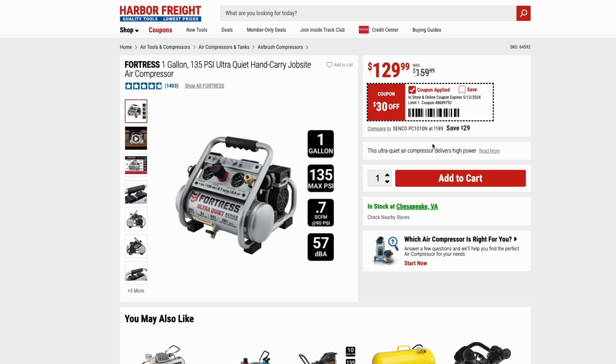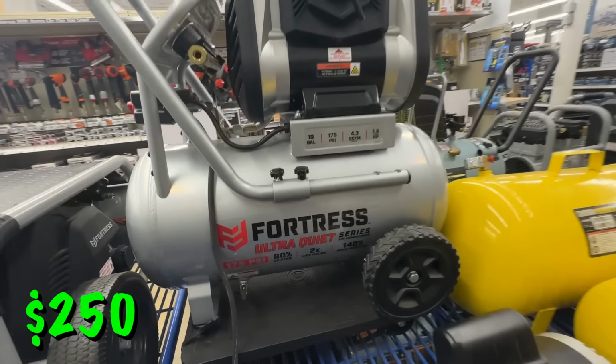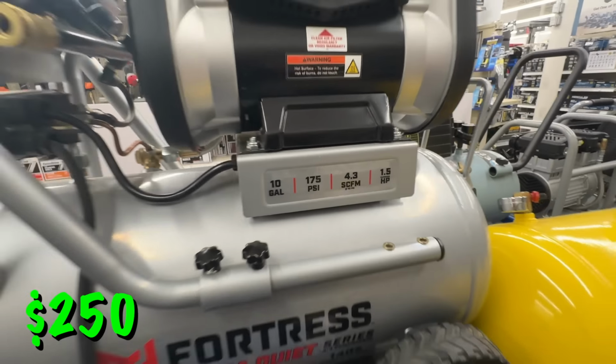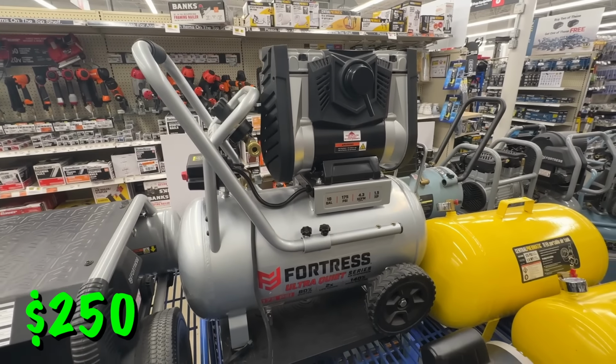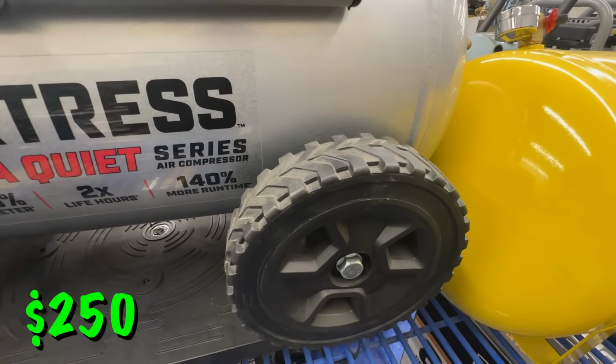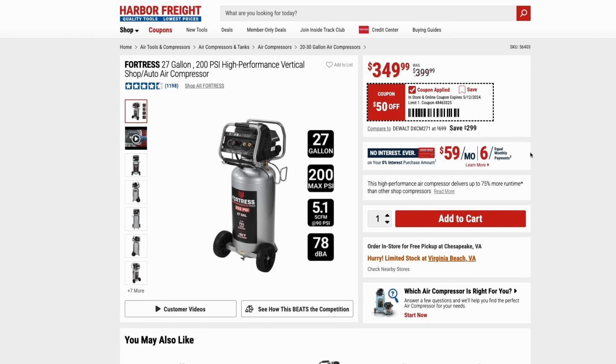and it's $30 off at $130. If you need the larger capacity, they have this hot dog style version in the 10-gallon capacity, 175 PSI. This also has the ultra quiet design to it, and this one is $250. It's also on nice wheels and comes with a nice long carry handle as well, so you can roll it around pretty easily. And then if you really want to step things up, they have the 27-gallon, 200 PSI vertical air compressor, not ultra quiet. This one's going to be $350.